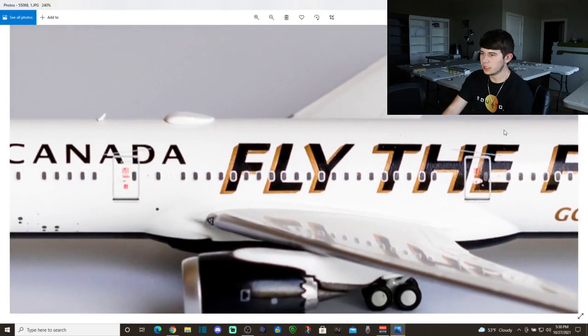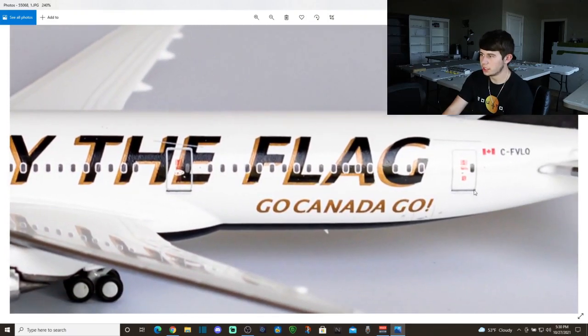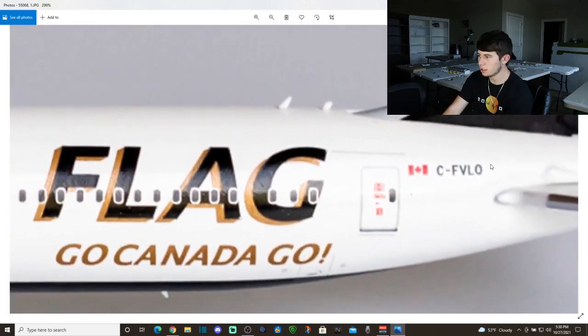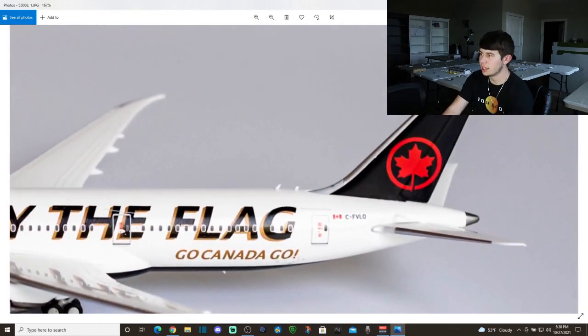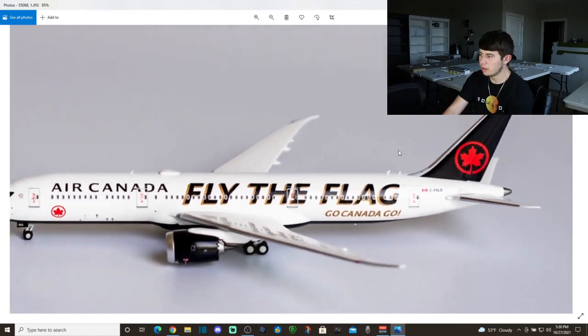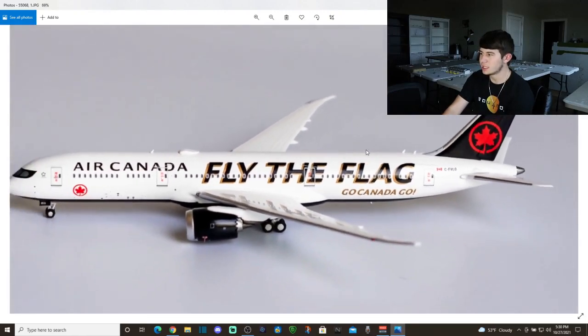Got the wings as well that look really good. Wi-Fi dome, of course, and more antennas. L4 door, pardon me. Charlie, Foxtrot, Victor, Lima. It looks like Oscar, but maybe Quebec. It looks like Oscar. Then we got the tail right here with 853. I'm assuming 853 is probably the fleet number. If anybody knows that for sure, please let me know. But that's a really solid guess.